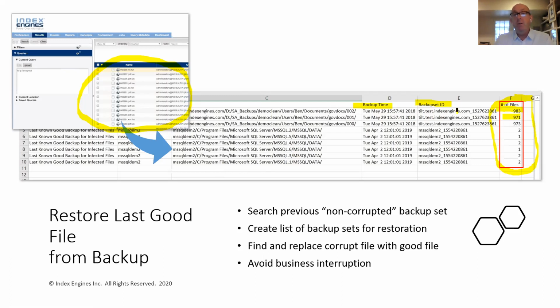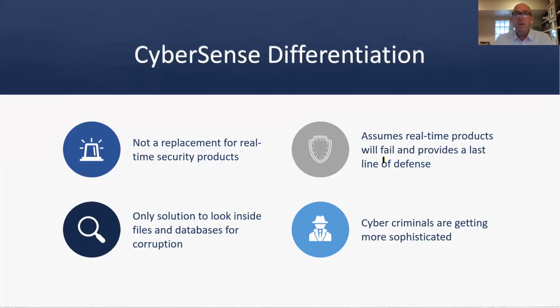We've seen companies and organizations like City of Baltimore and Garmin and others that have been attacked recently in the press that have taken weeks and many months. City of Baltimore, after 6 months, still wasn't fully recovered. This would give you the hit list of the backup sets that need to be recovered and restored, so you can start a recovery process right away. You don't need to create a clean room and check the integrity of the data. CyberSense has already done that for you.